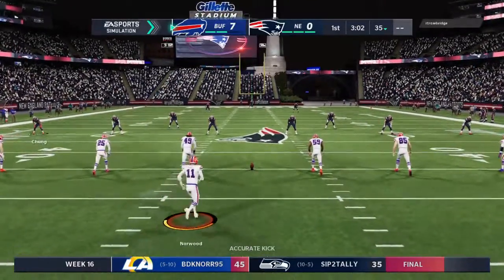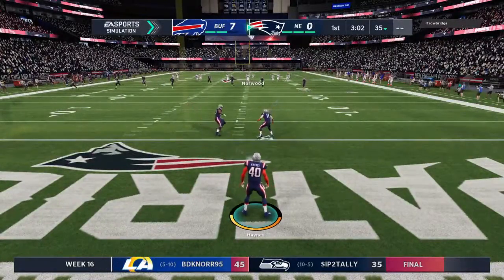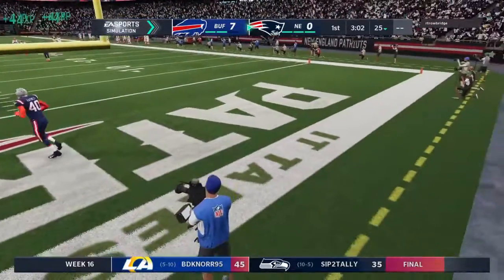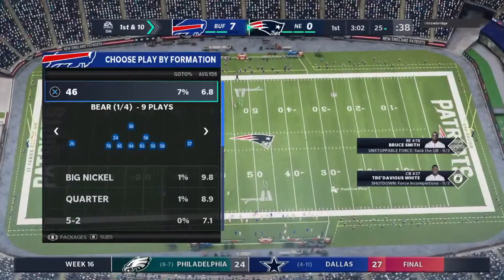So they throw the pick 6. They'll get another shot at it now as this one's in the air. And that'll carry over the back line of the end zone for a touchback, at their own 25-yard line.